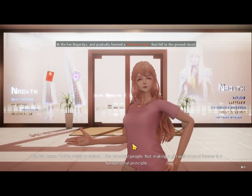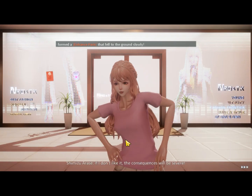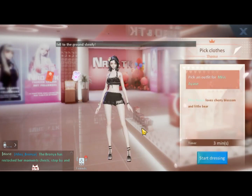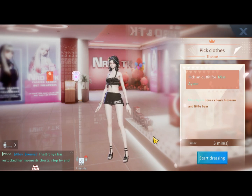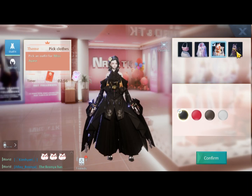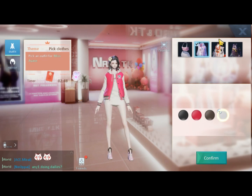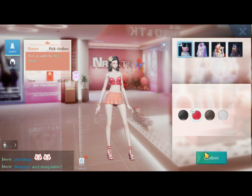Now click on the NPC and there should be a mini game where you need to dress up a certain model, and you need to get at least a high rank of A and above, or maybe you can also get a low rank. So after playing the mini game of dressing up the model, the next thing you need to do would be to follow her towards the door, which will happen in a few seconds.